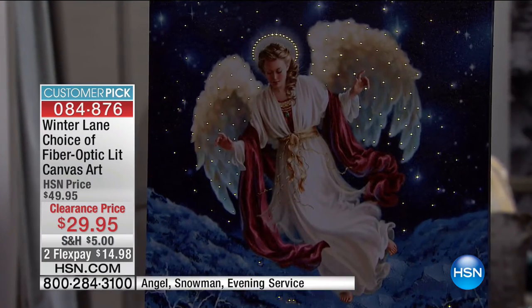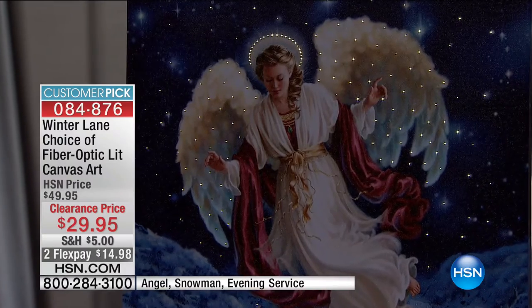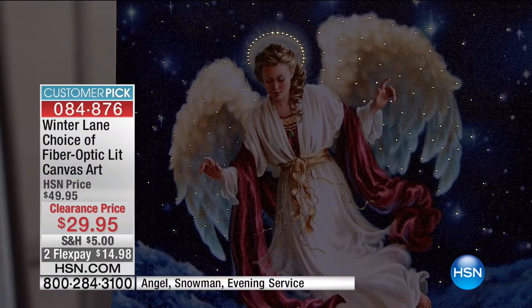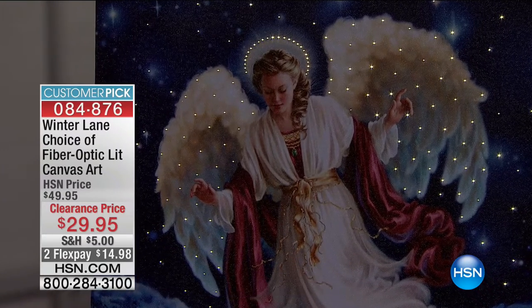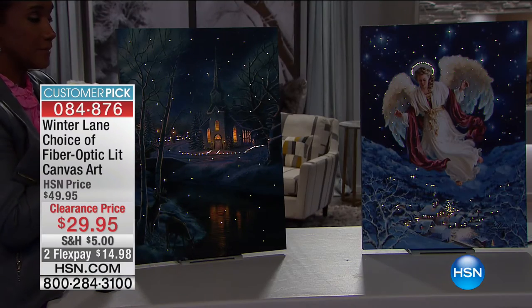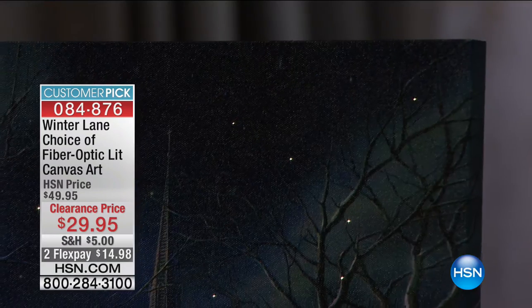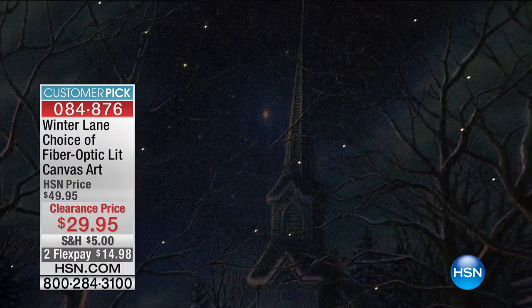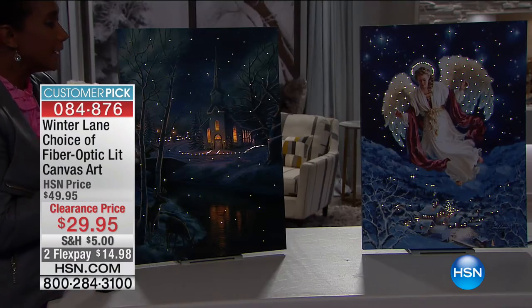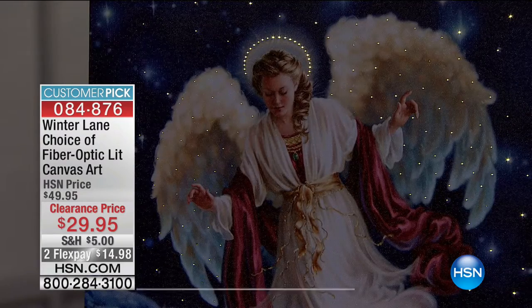One is brought to us by Donna Gelsinger. You're very familiar with her work. That is the Angel Above that you're looking at. And what this is, your choice, choosing between one of the two. They're both 18 by 24 in size, so they're the perfect gallery size for mounting these to the wall in your home, changing out photographs during the holidays, or choosing to leave them out all year. Our Angel Above, breathtaking, 250 LED lights with the fiber optic light that's coming through the canvas, which is really bringing it to light. Pretty.